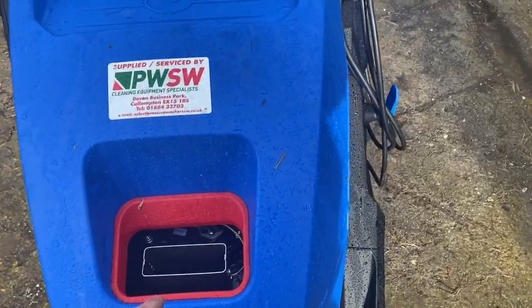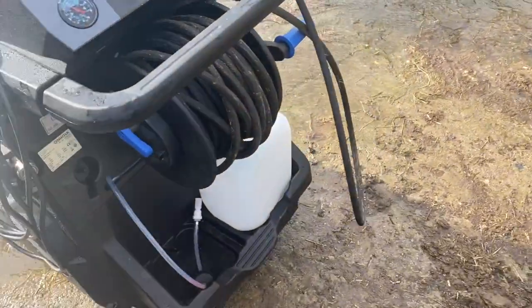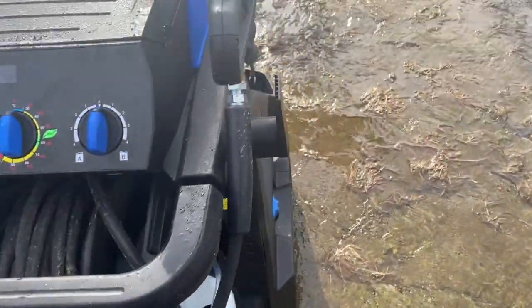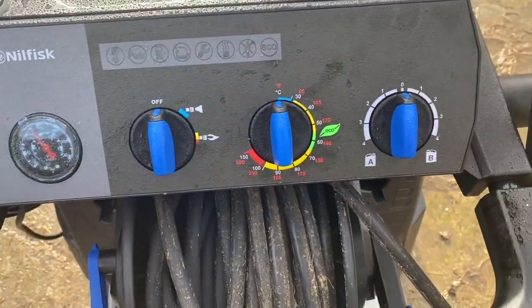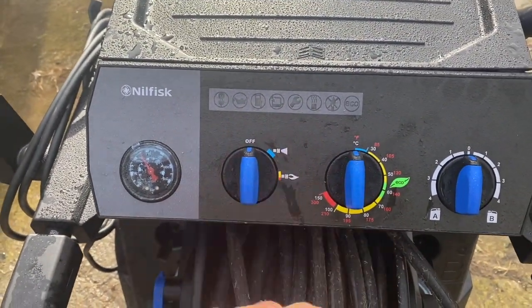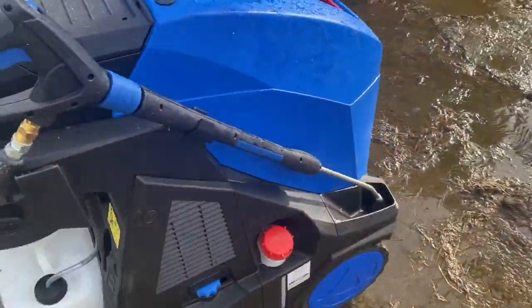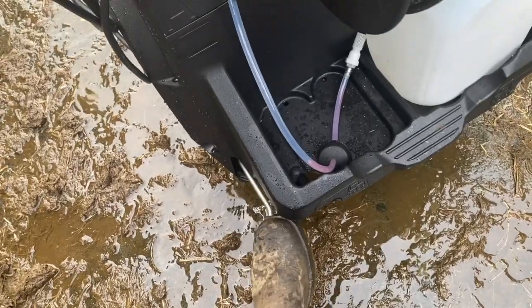As you can see, diesel burner unit, electrics on this side, takes detergent, soap, intake pipe is there, a lance which disconnects. You've got different settings for the lance. On the back, heat settings, pressure settings, fuel settings. You can have cold wash, hot wash, and there's your pressure dial. As you can see, it is a meaty bit of machinery. It's even got a handbrake. Right, so I'll quickly connect this bad boy up and we'll get this thing washing.